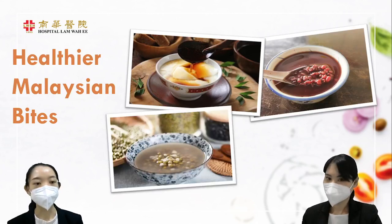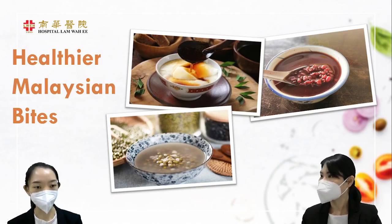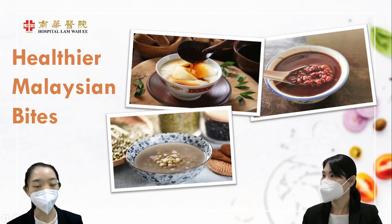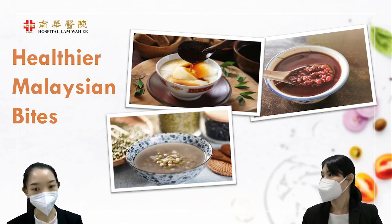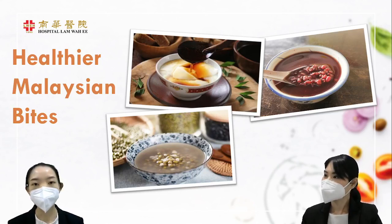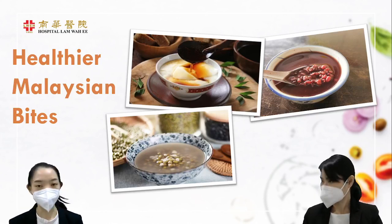Others, I would recommend maybe red bean or green bean soup. They are rich protein sources as well as fiber sources, and they are also quite high in antioxidants. But beware when you buy from outside vendors, because they can be quite high in sugar, which is not really healthy. Or even better, cook it yourself, omitting the santan and using less sugar to make it a very healthy snack option.